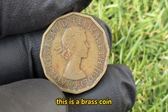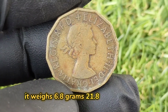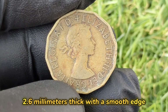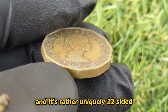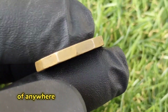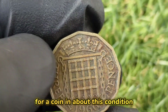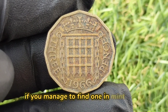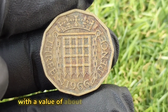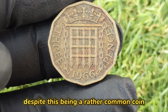This is a brass coin. It weighs 6.8 grams, 21.8 millimeters in diameter, 2.6 millimeters thick with a smooth edge, and it's rather uniquely 12-sided. We see a value according to NGC's price guide of anywhere between $1 to $2.50 for a coin in about this condition. If you manage to find one in mint state condition, the lower end could be worth $12 with a value of about $15 on the higher end, despite this being a rather common coin.